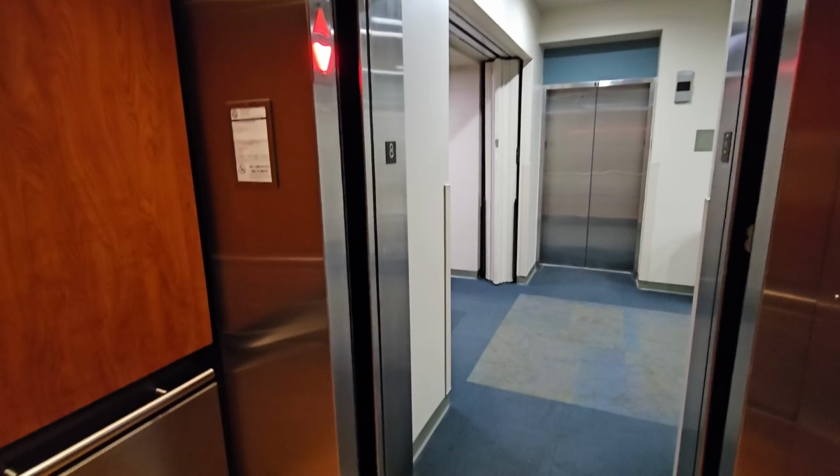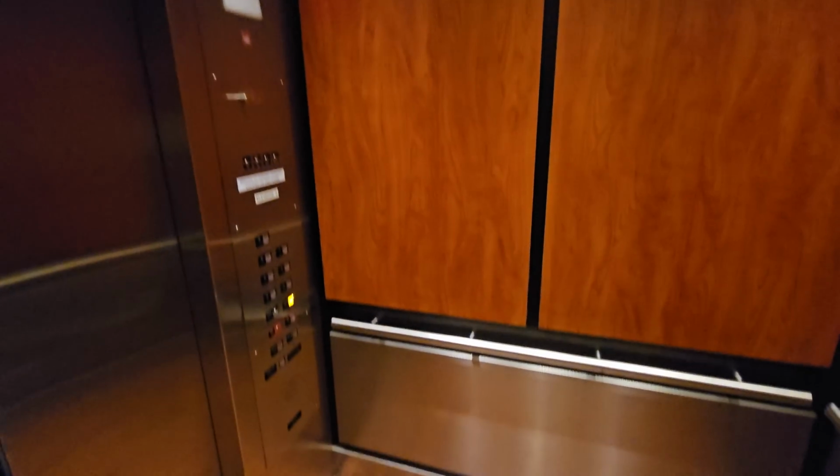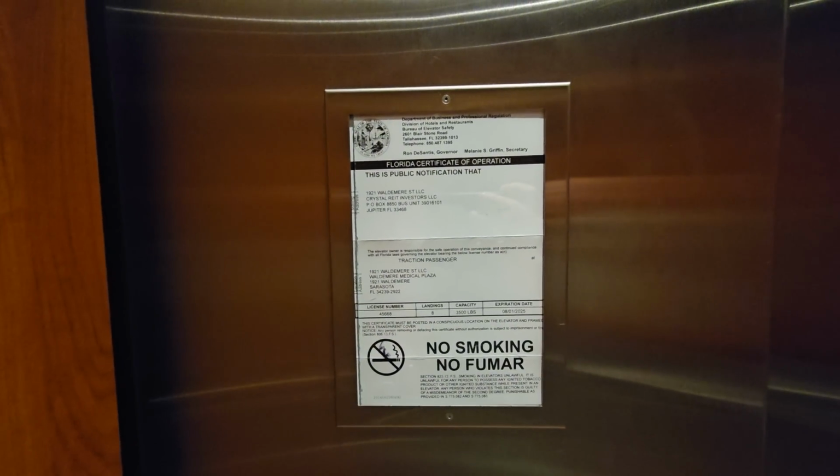Two chimes, inside and out. Here's your cab view. Not sure what brand these elevators are, but it's an interesting sounding motor. Here's your inspection certificate.